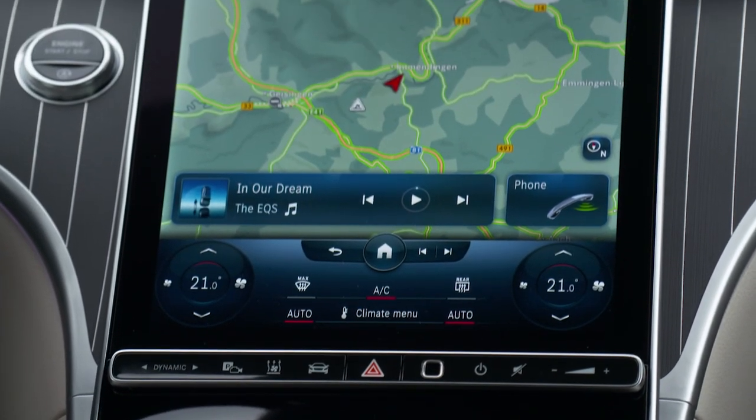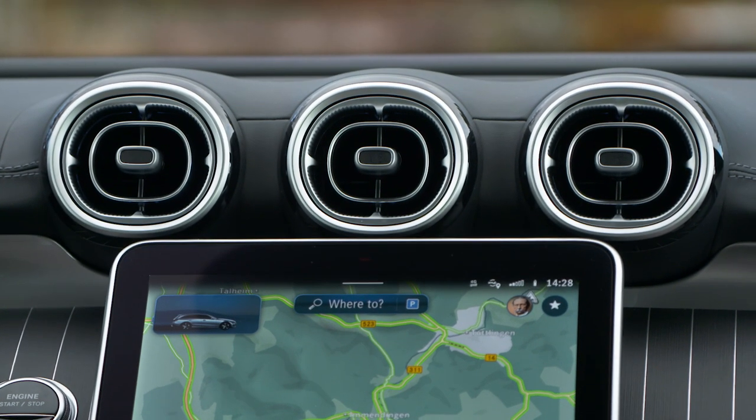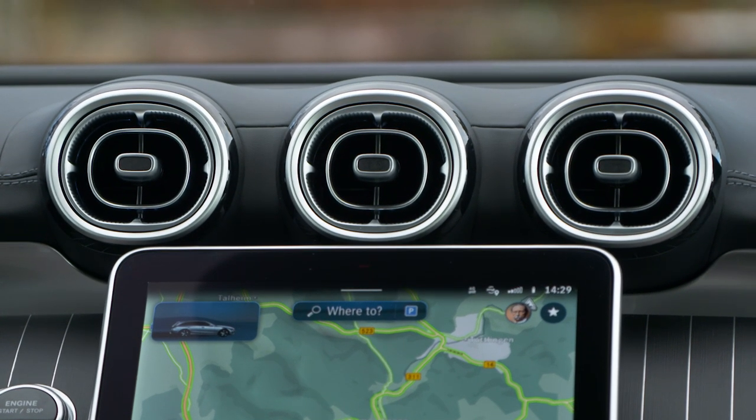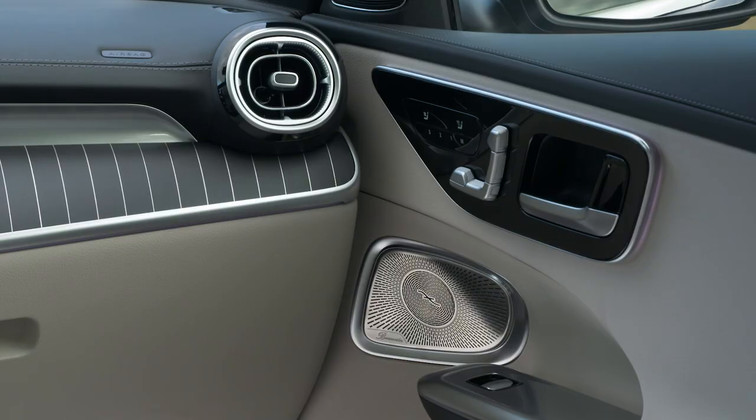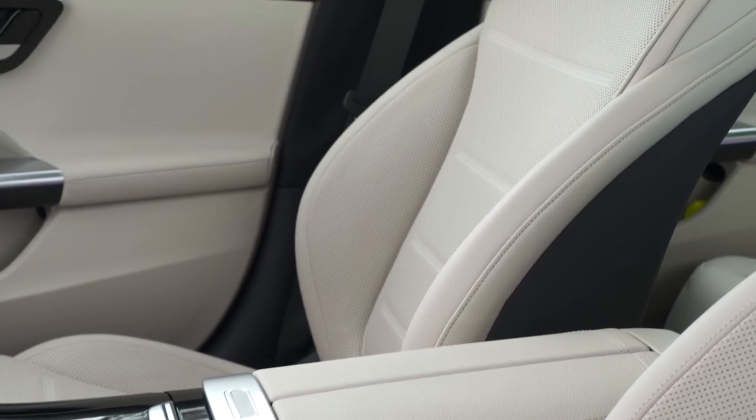The All-Terrain is available with either a petrol or a diesel engine, both equipped with the 48-volt mild hybrid technology. 4MATIC all-wheel drive is standard on all versions, and prices for this model start from 53,014.5 euros.